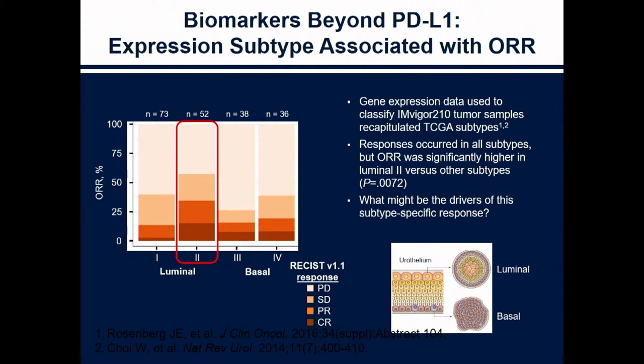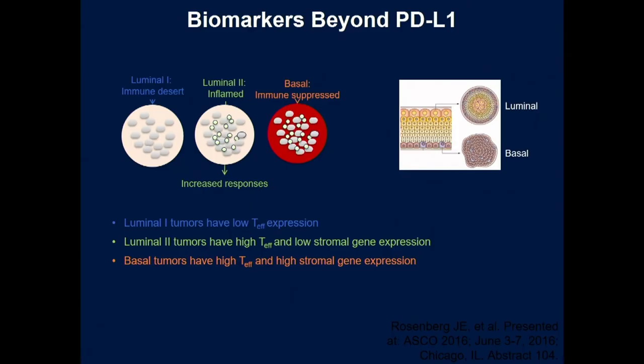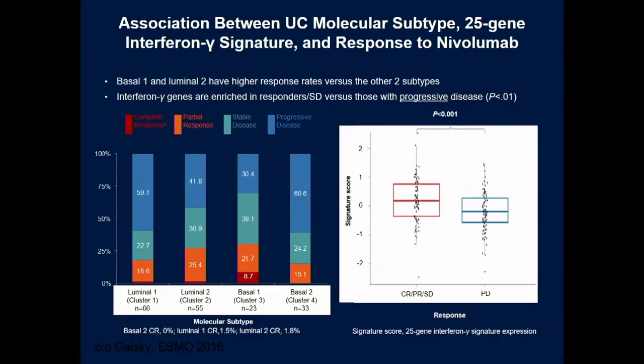So the ones that do seem to do the best in this situation are those who are the luminal type 2. This is what's felt to be the inflamed phenotype. The basals are thought to be the immune desert, where they don't express a large number of immune cells. And the other thing we think about is that you do have the immune cells present, and it's inhibited by the stroma. So again, as we see here, the basals have the stromal component that's inhibiting the immune cells. The luminal type 1s are the deserts. Excuse me, I correct myself on that. And the type 2s are the ones that are inflamed. And I think that's, again, the way we have to start thinking about the disease.